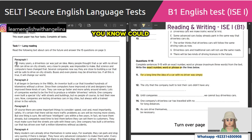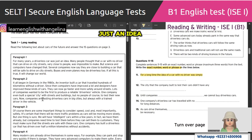First, Penal, could you read paragraph 1 for me? For many years, a driverless car was just an idea. Many people thought that a car with no driver that can drive on city streets very close to people was impossible to make. But science and computers have changed that. Several companies now say they are close to building a car that will be safe to drive on city streets. Buses and even planes may be driverless too. If all this is true, it will change our world.